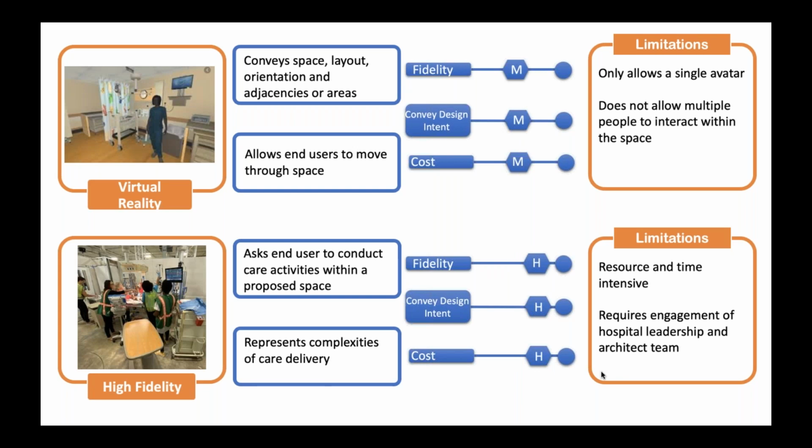Virtual reality is another methodology that is used in hospital design. And this is good to also convey spatial layout and orientation of adjacency or areas. I was able to do some virtual reality and look at different boom vendors and really get a sense of space and how the booms would be placed in the rooms and move around. But typically in virtual reality, you only get to see the space through one avatar or one sight line, and you don't get to interact with other people. And it's kind of limited in the ability to interact with equipment and move patients through the space.